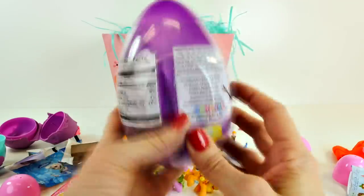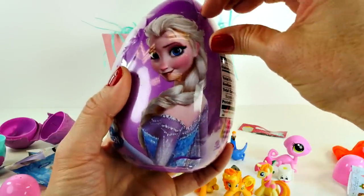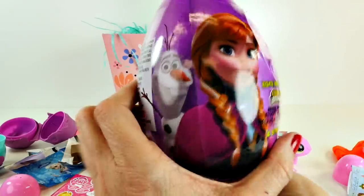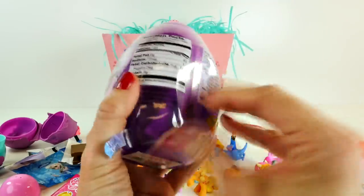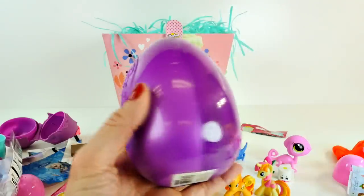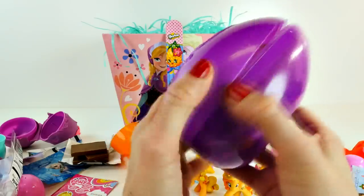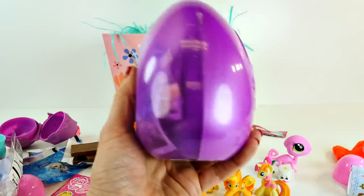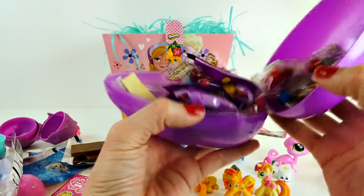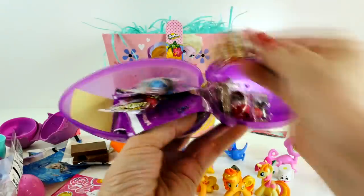And last but not least, our huge frozen Easter egg. Got Elsa on one side. Oh, I could never get these open. Got Anna and Olaf on the other, and what do we have inside? Let's find out. Oh, a lot of tape. Oh, there's tape on the bottom, there's tape on the sides. You'll definitely need help getting these open. They're tricky. Woo! So it's full of candy.